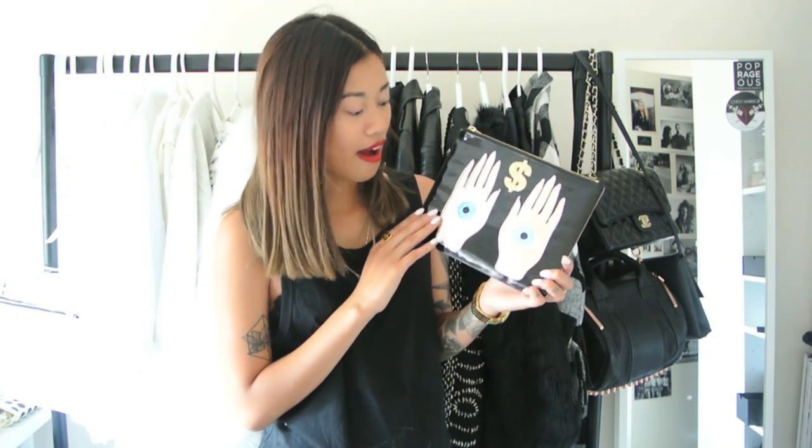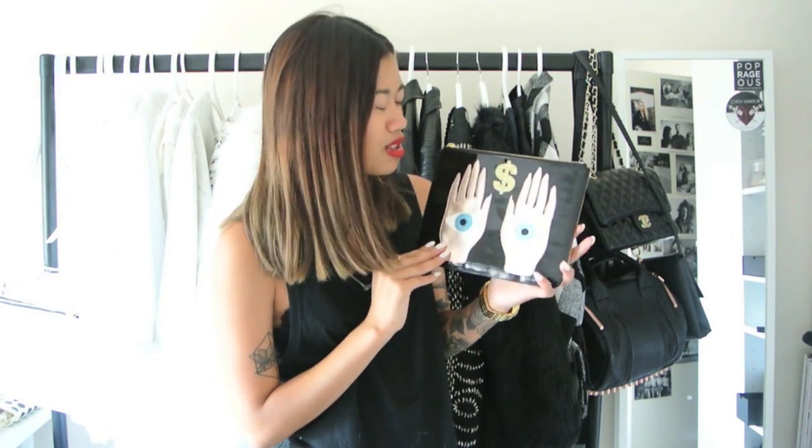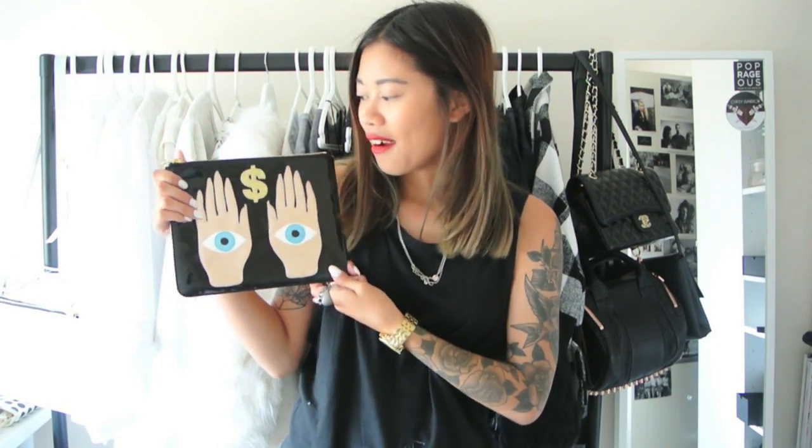She does iPhone covers as well, and I just think they are absolutely amazing and so beautifully made, and it definitely brightens up any black outfits. And yeah, I absolutely love it.